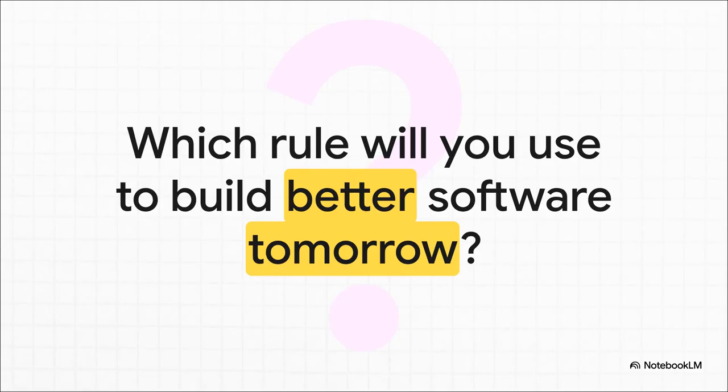While most of us aren't writing code for Mars rovers, these principles are universal. They teach us to value simplicity, predictability, and defensiveness. They show us how to eliminate entire classes of bugs by design, not just by chance. So the real question is, which piece of this rocket science are you going to apply to your own work?